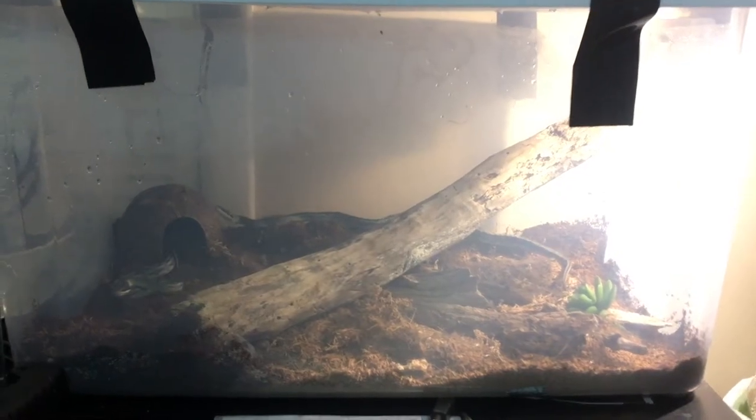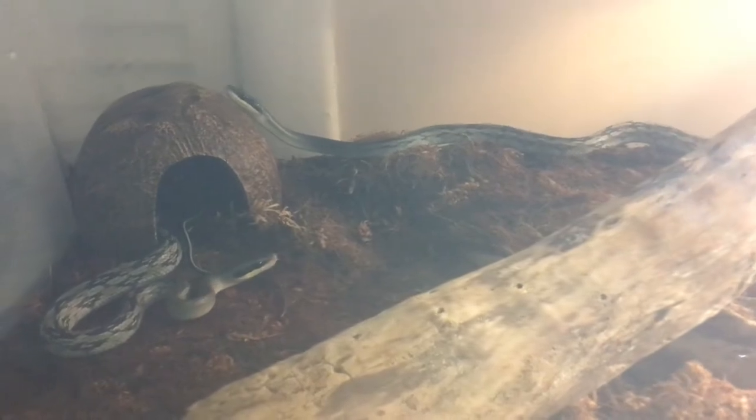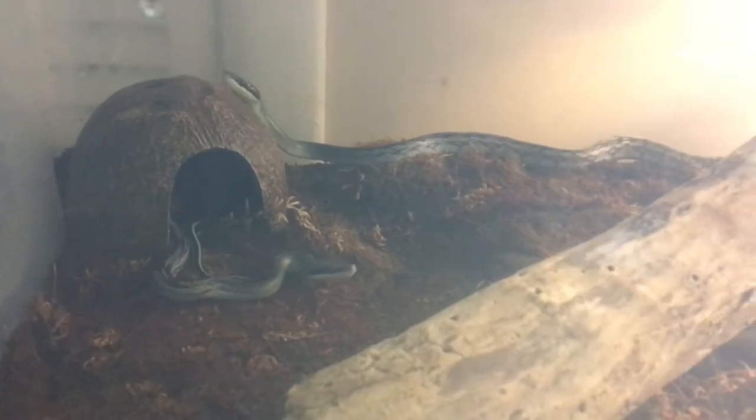All right, so I've torn apart their habitat. They're not very happy with me, but it's okay because they're gonna be going into a better one. It is all for naught.